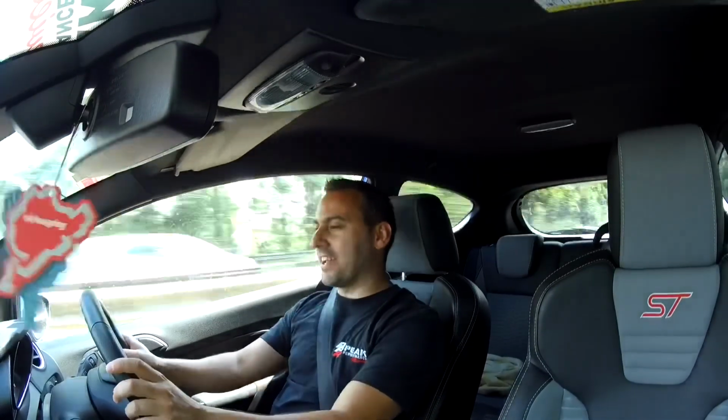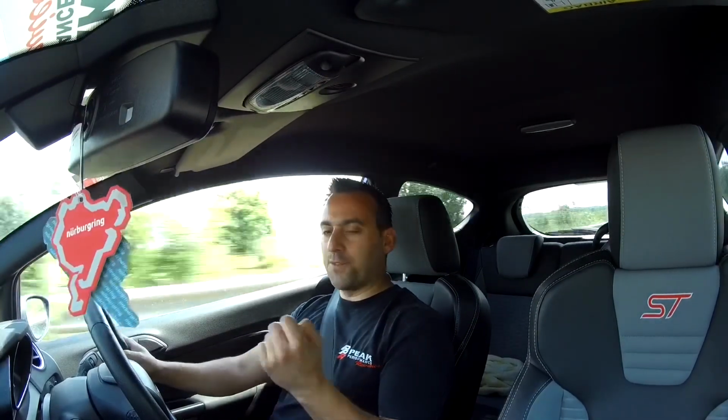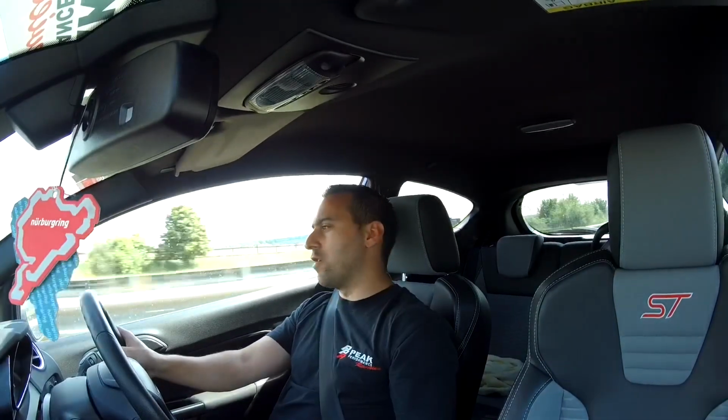But I still think, as much as you sometimes get those very natural pops and cracks, actually from the stage 4 Revo kit you also get a very raw, cool sound on this 4-cylinder car, and I still prefer the sound and look of the 4-cylinder Mark 7 over the Mark 8, but the Mark 8 is certainly a cracking car. So definitely no regrets from me for doing what I have done to the Mark 7 and not going out and buying a Mark 8 when I was in the market to do so.